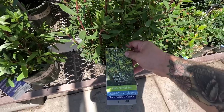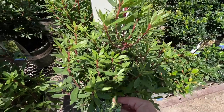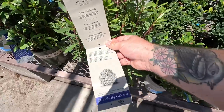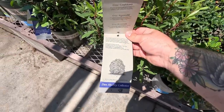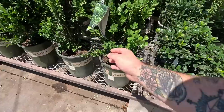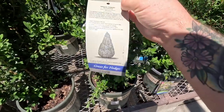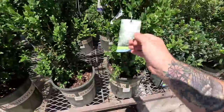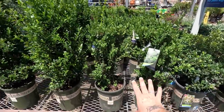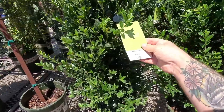This is mountain pepper. I have never heard of this, but the stems are really, really red on this. 12 feet by 8 feet, zone 7 through 10. Some tower boxwoods, 54, good size ones. These get 9 feet by 2 feet, so perfect to just tuck into places. These are some taller ones.